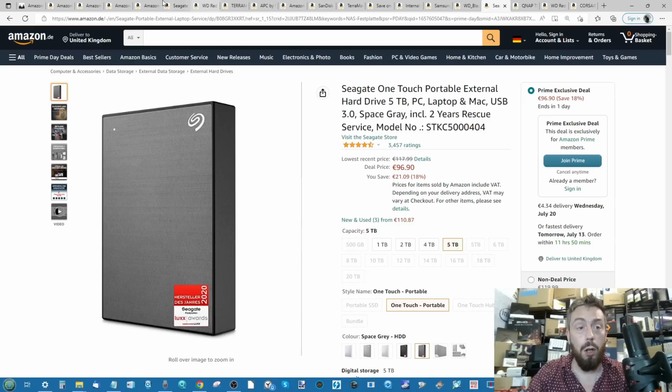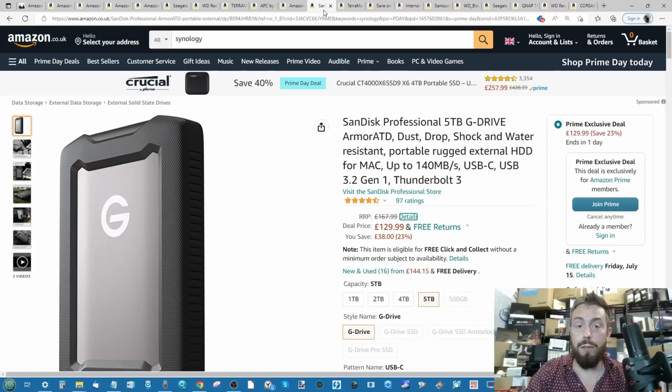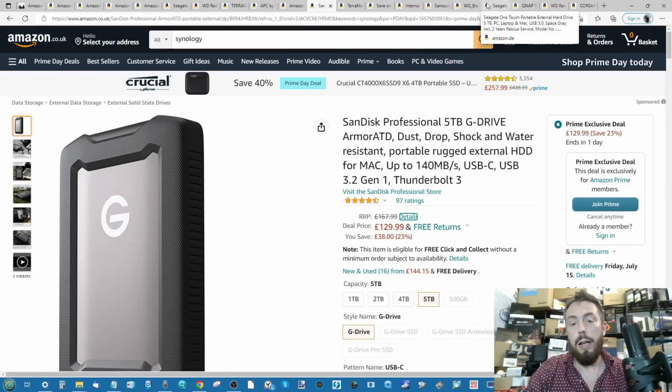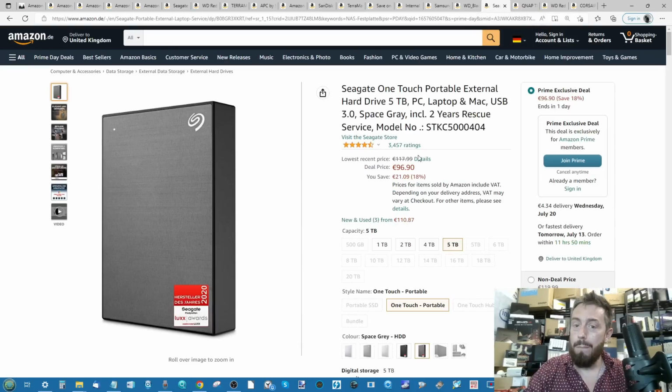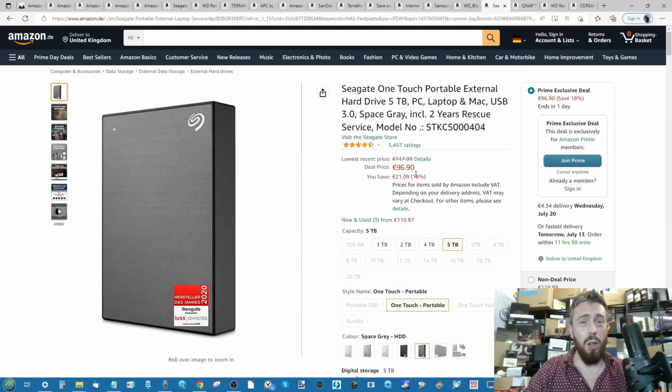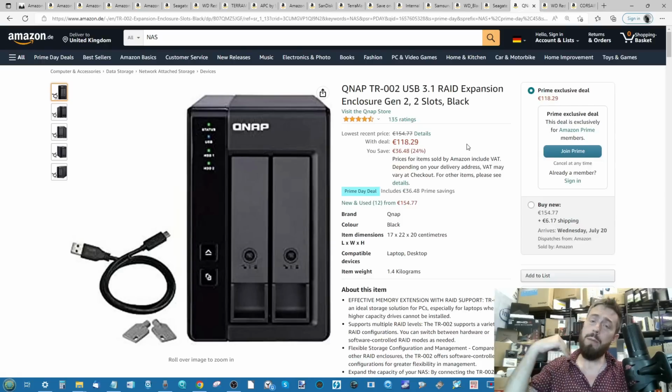Now, we've already kind of talked, haven't we, about external storage on those drives there. If we look at that SanDisk there, that was 129 for 5GB. And again, that is that rubberized protected one. So if we go back to that Seagate, €96 for a 5TB external drive. Yes, it doesn't have that rubberized coating, but that's a lot of storage. If you're backing up a NAS, that's pretty unbeatable at that price right now, whether you're looking at internal or external hard drive media. Again, hopefully more NAS stuff will come up towards the end of day one of Prime.